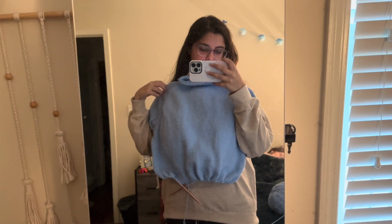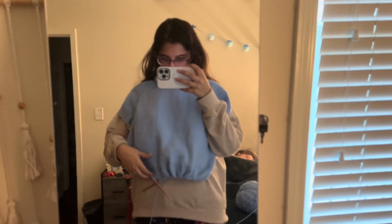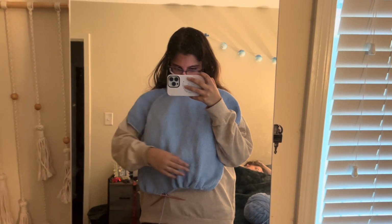Okay, so looking at this in the mirror, I actually think I'm going to do the recommended knit length because it looks like it's a little, also ignore the shorts, they're just pajamas. It looks like a little too short. I really want it to hit right there, so that's probably about 3 more centimeters.